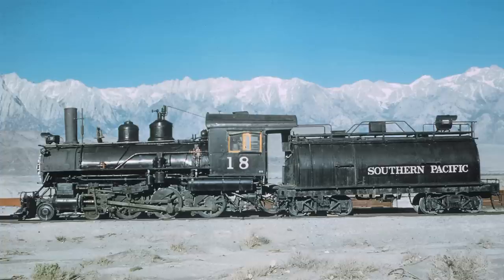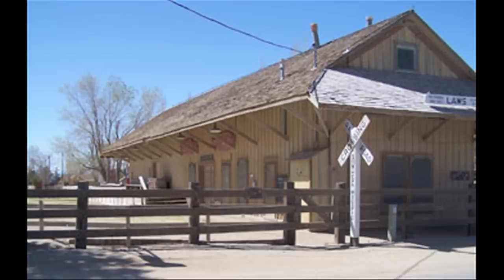Oh, I see. And it was such a pain. Also, they were giving money to the Virginia and Truckee for no particular reason. So the Southern Pacific built their own continuation of this line up to the Southern Pacific main line.